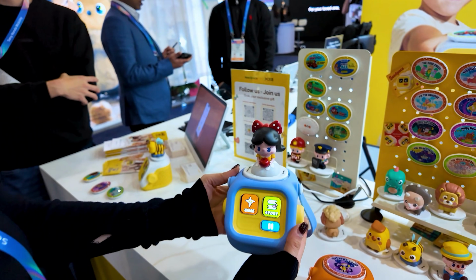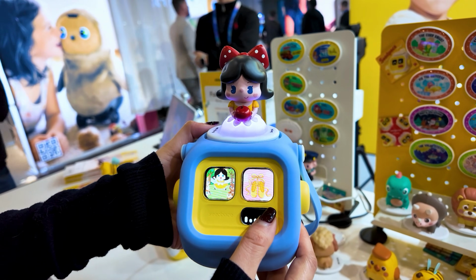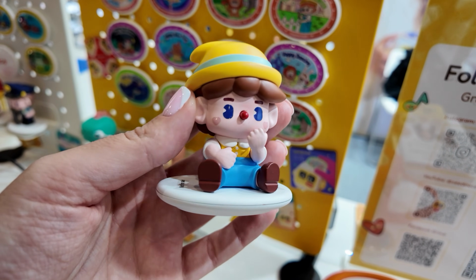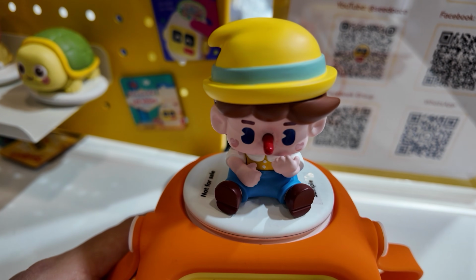Snow White, my favorite. Talk back to you. Yes. And the talking works on AI technology? Yes. Look, they even got a Pinocchio, and his nose can grow as he lies.